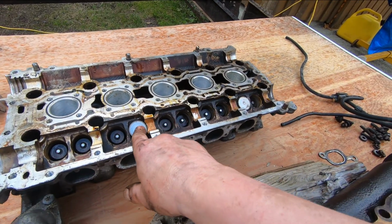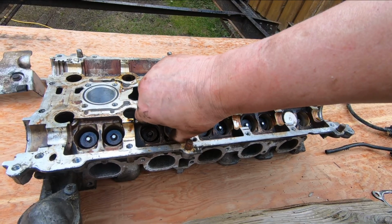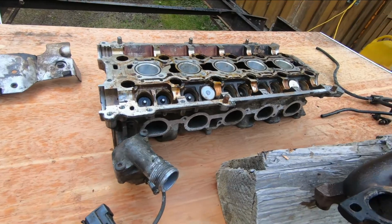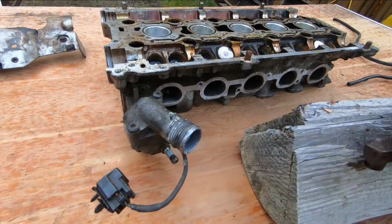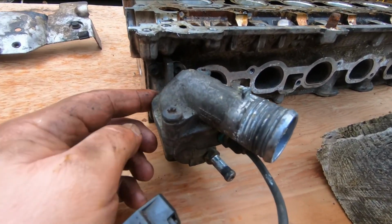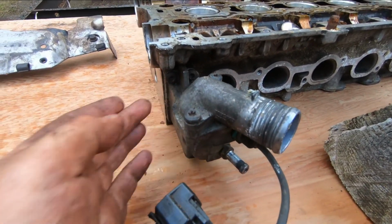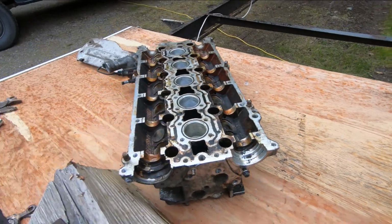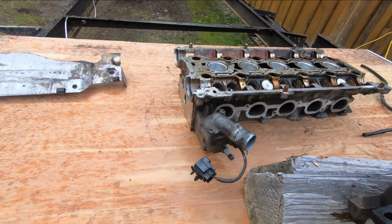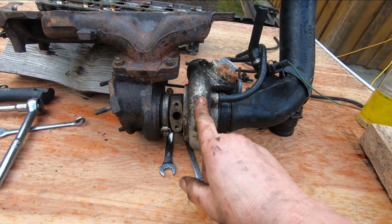Okay, so here's the head. There's solid lifters in this one. Most of them are out. There's a couple kind of stuck down in there. New solid lifters came with the other head, so I don't really need those ones. So what I got to do here is take the thermostat housing off the block. It looks like I'm going to have to take the top off to get a wrench in there. It looks like Torx. I think that's going to be it. And so it's just the manifold and the thermostat housing on the old head.